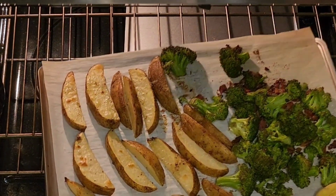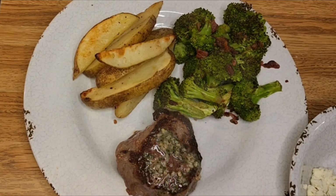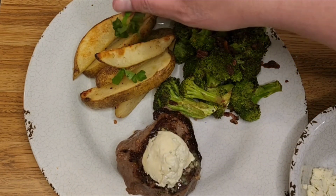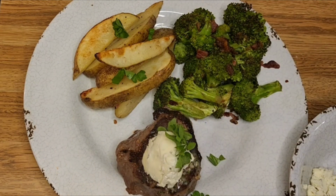And our broccoli and potato wedges are finished. Look at those. They look great. Plating up our dish, we're going to add the blue cheese butter on top of the steak and a little bit of parsley to garnish our potato wedges and the top of our steak, and we're going to see you right back at the table.